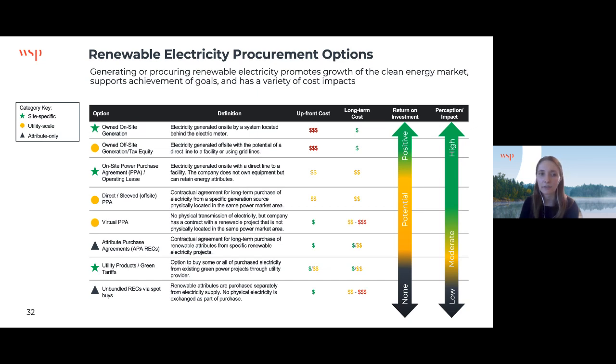For green tariffs, you may be charged a premium from your utility provider, and that's something you'll need to look into. And then for unbundled RECs, the upfront cost is relatively low, but you'll need to continue to purchase these year over year. And so the cost does add up over time. And unbundled RECs don't have a return on investment like you would have with PPAs or owned on-site or off-site generation. So it's really important to consider all these factors and determine what makes the most sense for your company based on the different outputs for each project type.